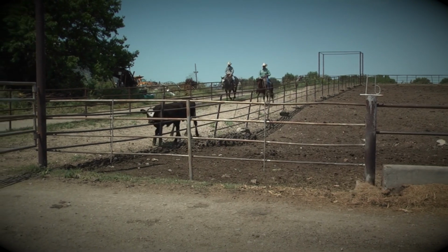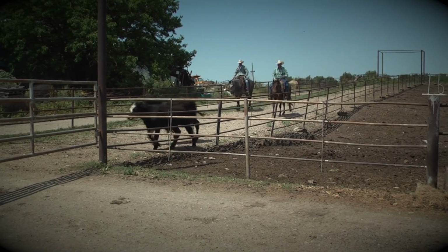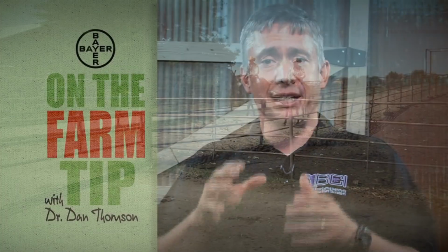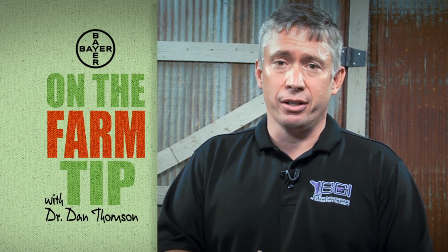Now, when we move those animals through our system, through the tub, it's important not to mix larger animals with smaller animals, as those animals can become trampled or get pinned underneath the large animals, and the outcome's not good. Low-stress cattle handling, early disease identification, all of these things are important to assure animal health.